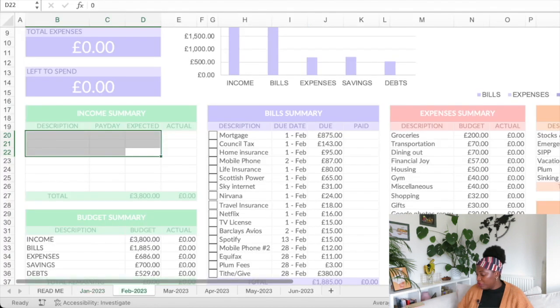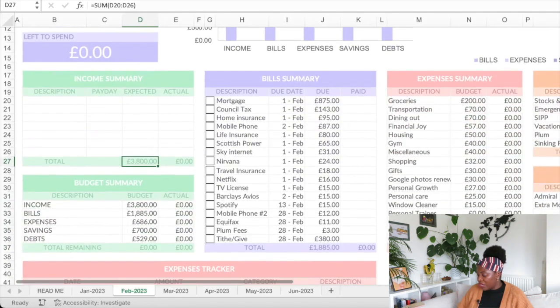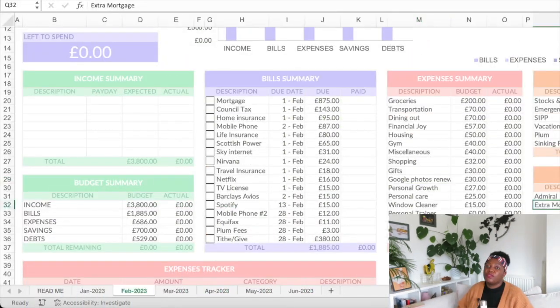So now if I move to February, for the month of February I'm budgeting 3,800. The bills haven't really changed. I think the only one that's changing is this one because it's now going to be about 10.99 moving forward. What else is changing? Oh, and I have Google renewal. That is also something I pay for Google Photos. So that will be £30, I think £29 or something. And then I've also added in extra mortgage because my mortgage is just under £900, and my plan is to always pay £900 towards my mortgage, so pay a little bit extra towards my mortgage.